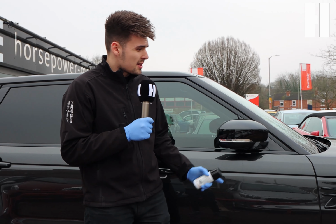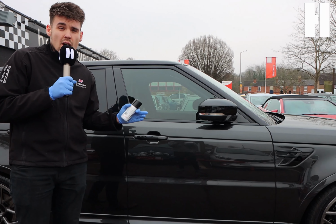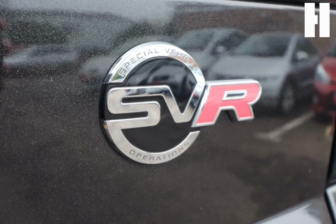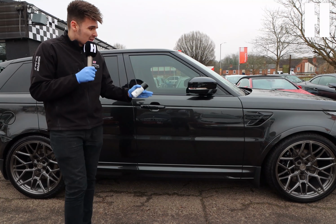And we've got this absolute stunner as an example. This is a Range Rover Sport SVR SVO. So this has Aston Martin ceramic gray with factory Urban Automotive 23 inch performance forged wheels. Absolute banger.